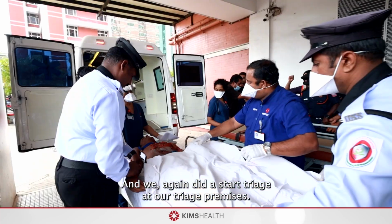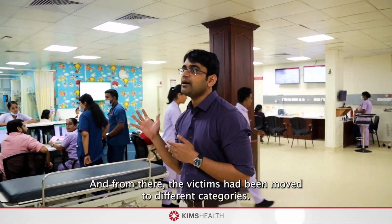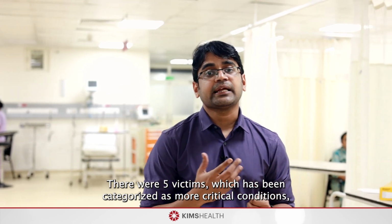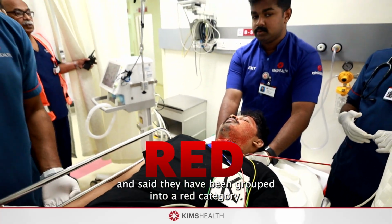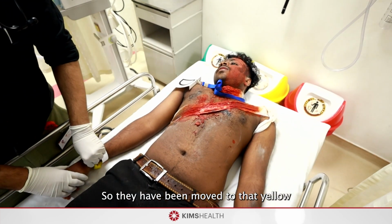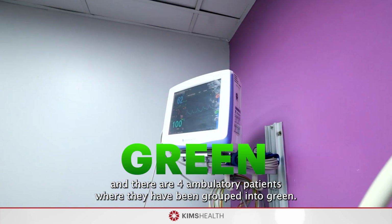And we again did a START triage at our triage premises, and from there the victims were moved to different categories. There were 5 victims categorized as more critical, and so they were grouped into the red category. The other 2 were less critical, so they were moved to yellow. And there were 4 ambulatory patients who were grouped into green.